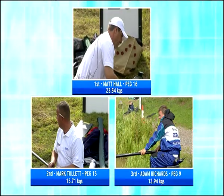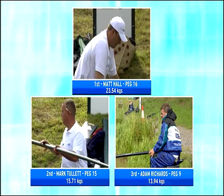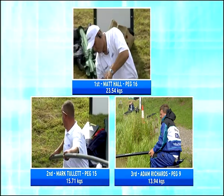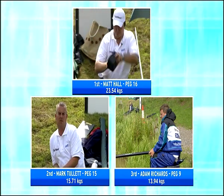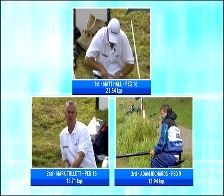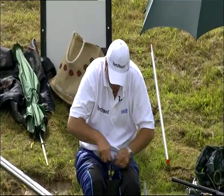So far, this is the way the rostrum is looking. Silver medal will be Mark Tullett. Adam Richards would be bronze if there were 3 medals, but there's not. It's winner take all. Only one winner. £25,000 to the champion of FishOMania at the moment. For the first time ever, somebody is going to win the title twice. That is going to be Matt Hall if he can hang on to that lead of just under 8 kilos.